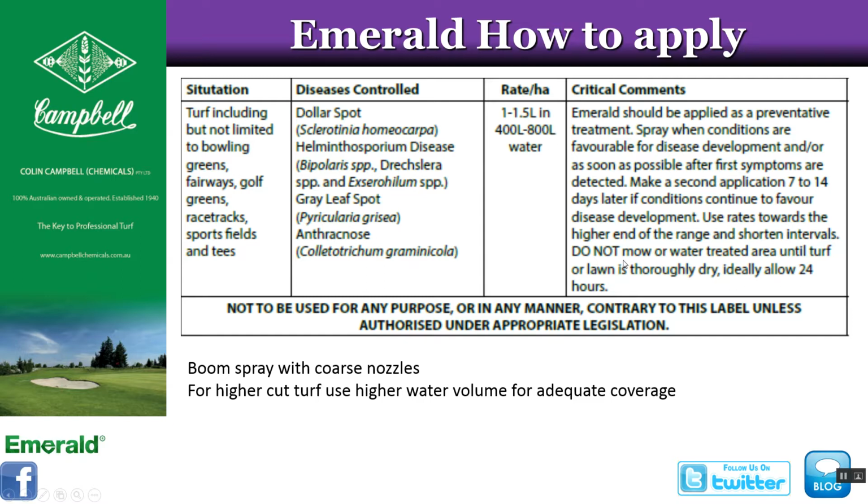Apply a preventative application 7 to 14 days apart, in 400 to 800 litres of water. 400 litres is usually sufficient, no problem. Apply with coarse nozzles. However, high cut turf, that's where your 800 litres comes in. So if you're going for more sports field, tees, fairway height, roughs, those type of things. Obviously, I'd love to get this used on rough, but it's going to be a bit of a hard one, I imagine.